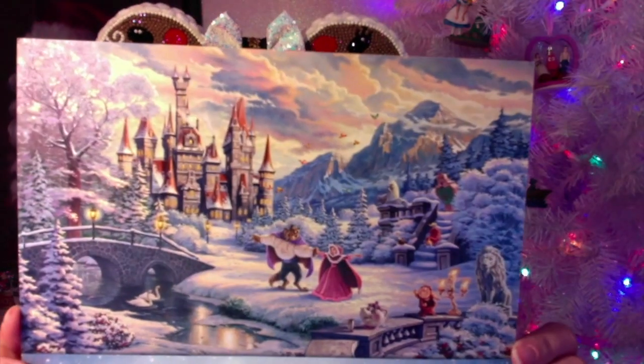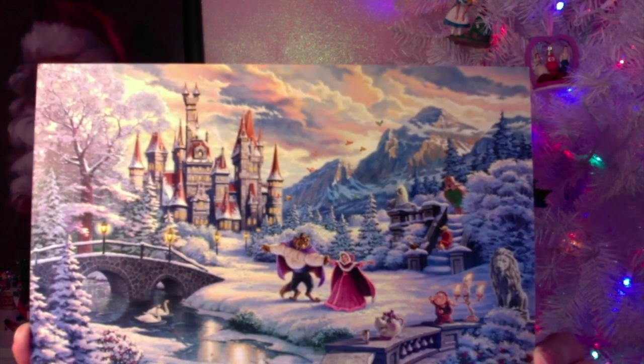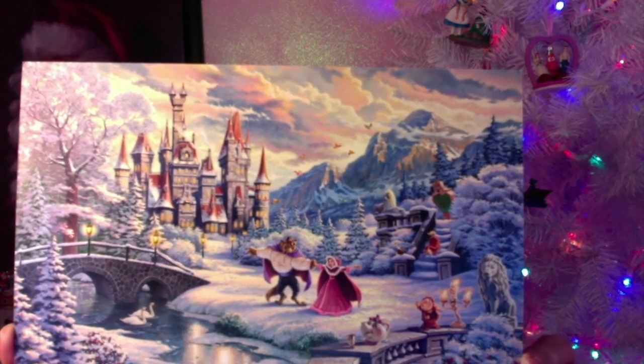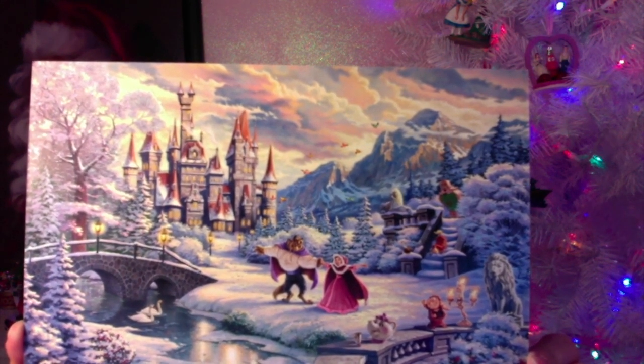Right on top is a beautiful picture of a Thomas Kinkade that I really, really want. It is the Enchanted Christmas scene from Beauty and the Beast. I think it's beautiful. It's magical. I just love all of the beautiful characters, and even though I don't like snow, I love looking at winter scenes. So I am very happy about this. I know that she includes them in all of them, but I really want the bigger one of these so I can display it in my house.